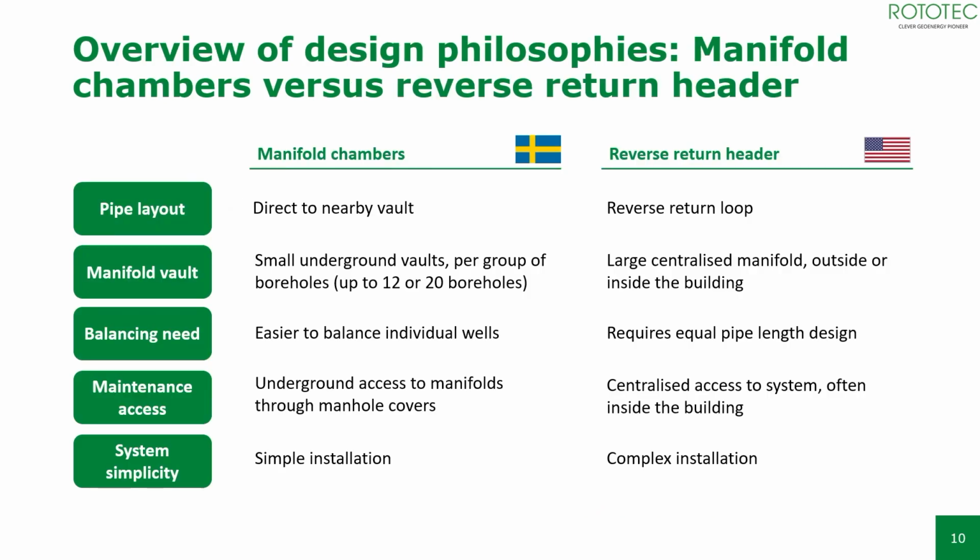Overview of design philosophies, manifold chambers versus reverse return header. I would focus on a few things. It's easier to balance individual wells. We have balancing valves for each individual loop, and if you have trouble with a loop, you can shut off just that one loop that you're having trouble with instead of closing the whole circuit.